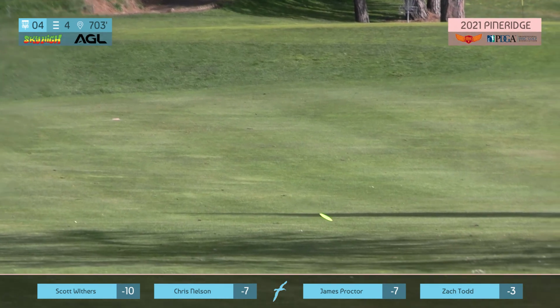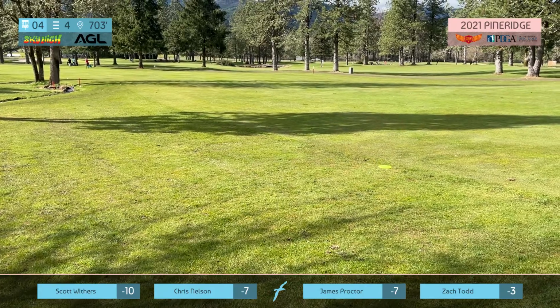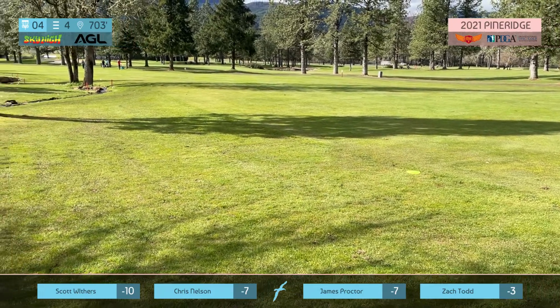Get right. Big skips, come on, big skips. Oh, not quite as many as he wanted, but did get some play back towards the basket. Shouldn't be too bad.